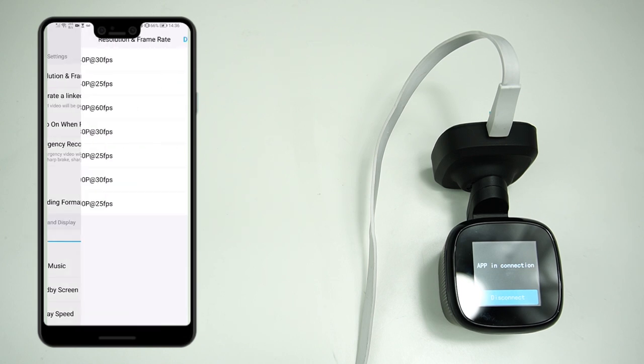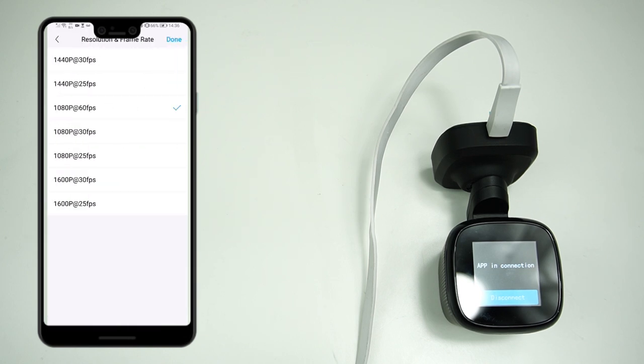Now the first part defines how video is going to be recorded, where you can set the resolution and frames per second. The camera can go up to 1600p at 30 frames per second max. But honestly speaking, I was expecting 60 frames, but no need to worry about it. I'm going to go with 1080p at 60 frames per second. That is good enough and captures very good detail as well.